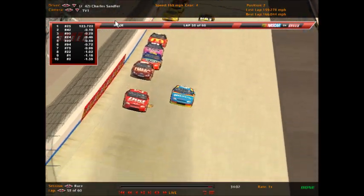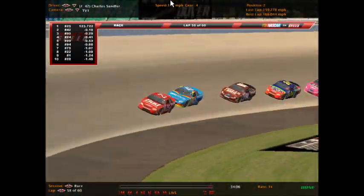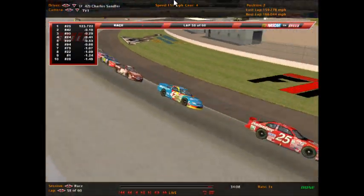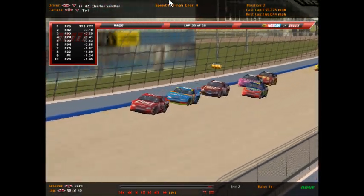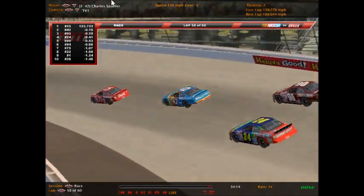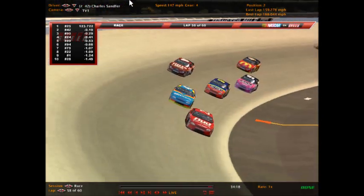Is Sanford going to make a stick in turn number 1? Gardner slams the door on him as they go through 1 and 2. Now we've got 3 laps to go. Matthews for third spot inside of Quentin Moore. He's going to try to get a draft off Sanford's car.